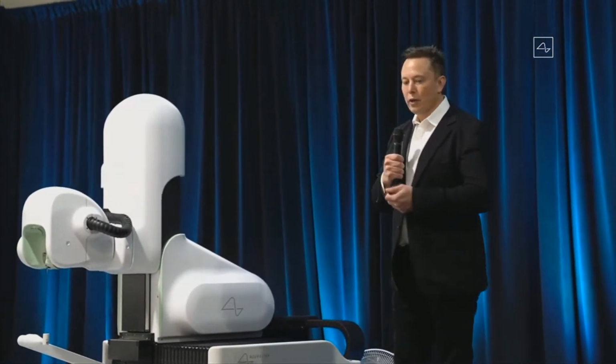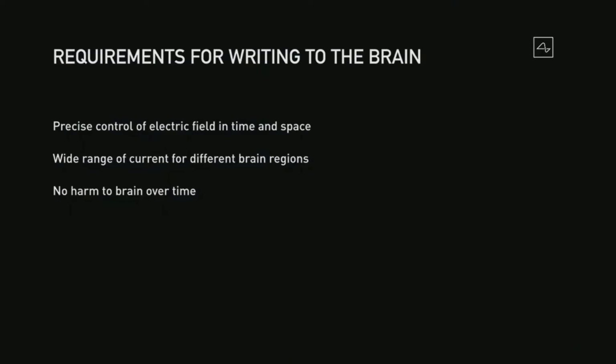Now, in terms of writing to the brain or stimulating neurons, we also need precise control of the electric field in space and time. We need a wide range of current for different brain regions. Some regions require delicate stimulation, some require a lot of current, and you want obviously no harm to the brain over time.